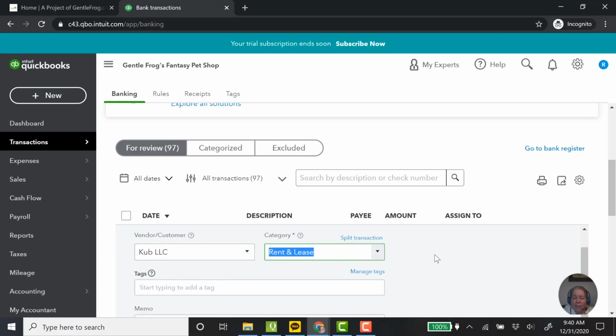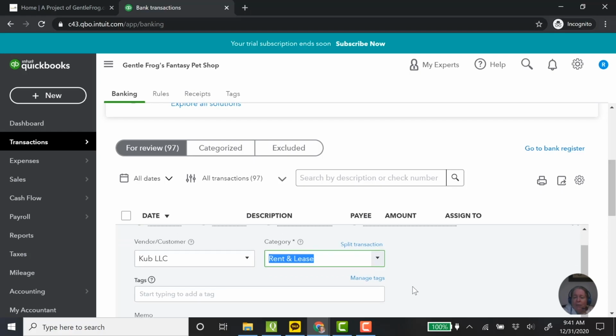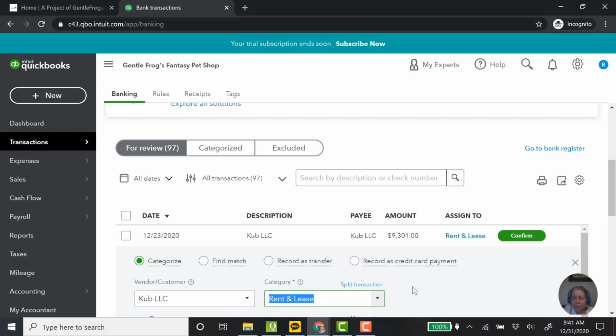So then QuickBooks suggests that the reason I gave them $9,000 was for rent. I don't know why I gave them $9,000 because I used a random name generator to give me the list of names. So this is an imaginary company with an imaginary dollar amount purchasing imaginary stuff. But QuickBooks is making the recommendation that I spent the money on rent.